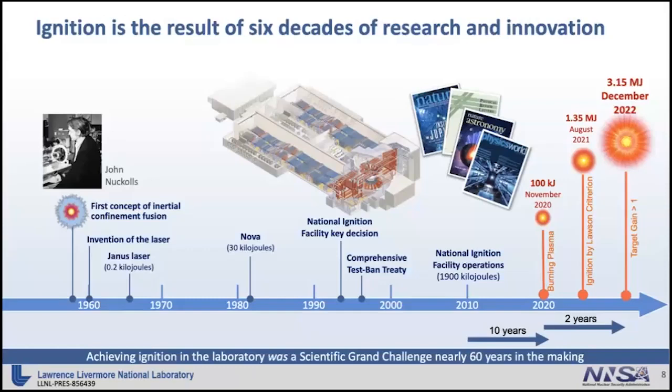The research was initially classified. It was declassified in 1972 when they published a paper in Nature. But pretty much immediately, the lab started developing ever more powerful laser facilities to act as a driver for such experiments. In the mid-1960s, we started with the Janus laser, which by today's standard had a measly 200 joules. And eventually this culminated in the National Ignition Facility with, at the beginning, 1.9 megajoules of peak energy. We've actually upped this slightly since then.